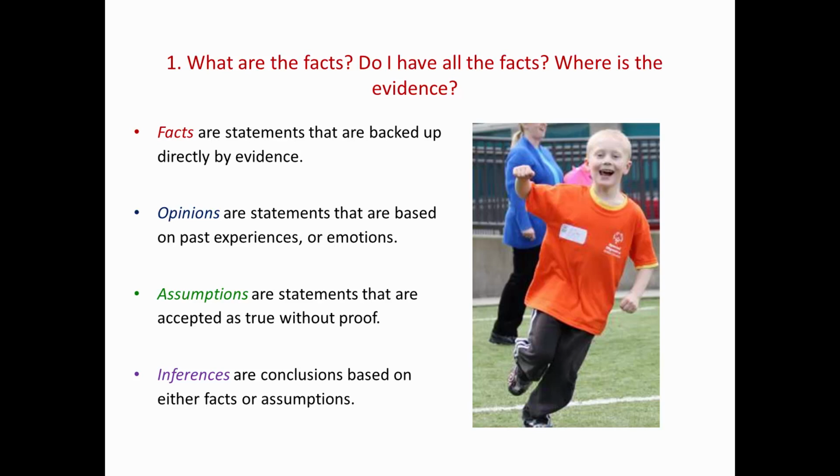An assumption is a statement that's accepted as true without proof. So for example, boys love running. I'm just assuming that because I'm seeing this picture of this boy smiling and he seems to be running. An inference is a conclusion based on a fact or sometimes even an assumption. So for example, the boy is having fun. We don't know that for sure, but I'm inferring it by the fact that he's smiling.